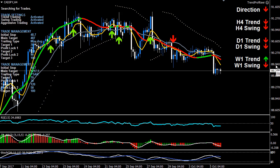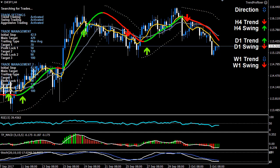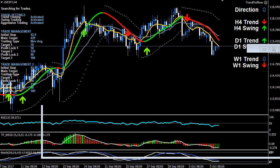Alrighty, so CAD yen. 5 out of 6 high time frames are pointing down. Again, it's not something that I would be interested in. Swiss yen, a bit risky to move down, because Swiss often moves similarly to the euro, and the euro has been moving upwards, so I wouldn't be shorting this right now. If you get a swing down, then maybe. Certainly that would make it actually a conservative trade with the 4-hour pointing down.